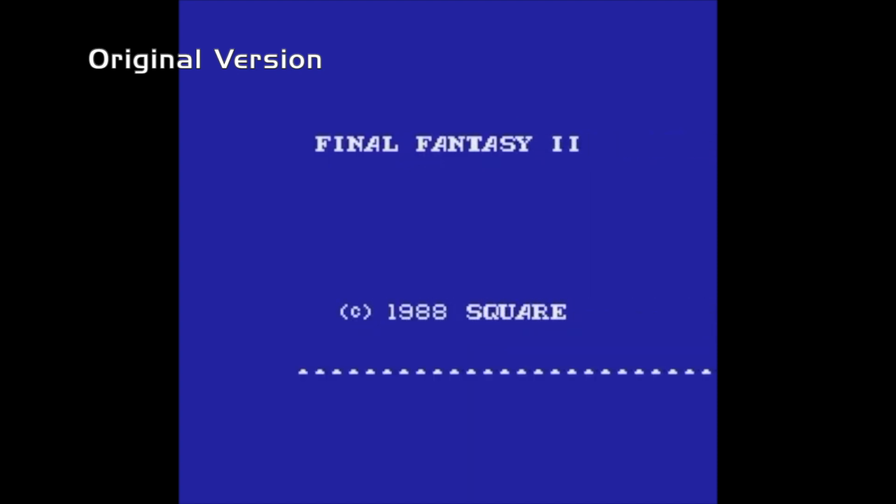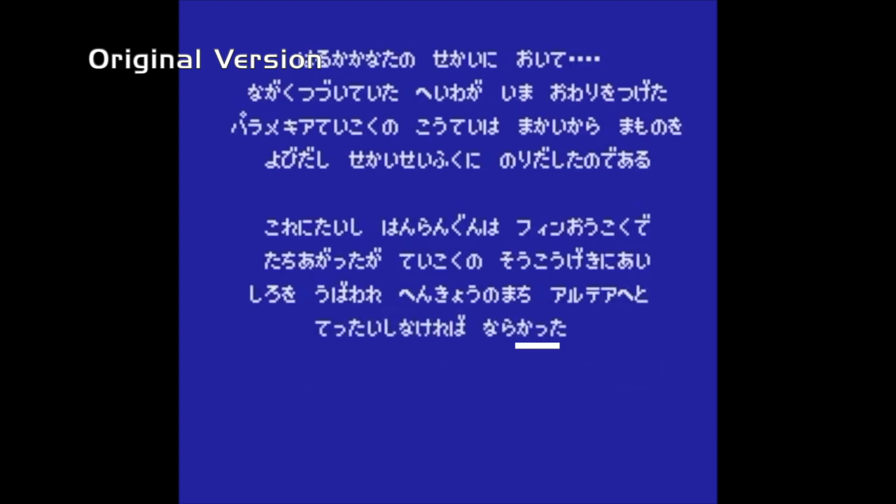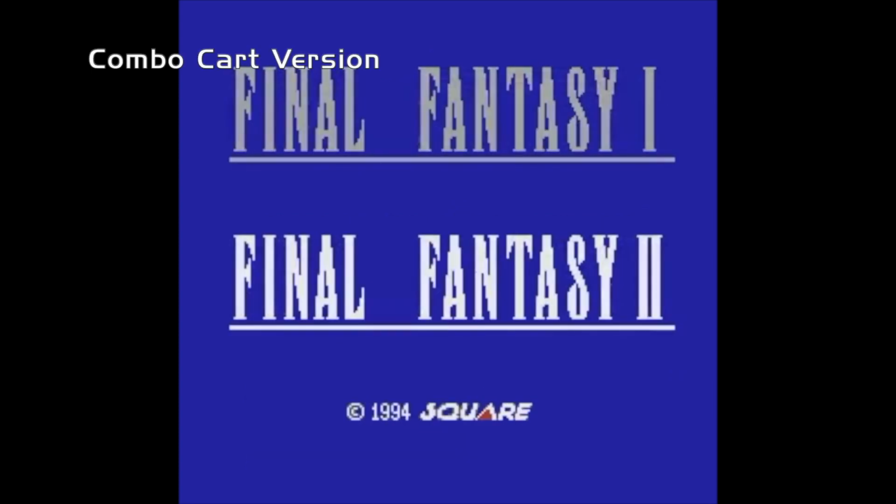I'm not sure. Now, one other fix that they did that they probably wish they could have done with the original. In Final Fantasy II, the opening text corrects a mistake that was found in the original version. A misspelling of the Japanese word naranakata, which was put there as narakata, was corrected to the appropriate word.